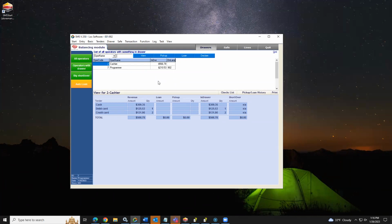The system is very forgiving. If you do declare a cashier by accident and they were not done for the day, you can then, as soon as the cashier goes and logs into the lane, they will be undeclared. The system sees that. They're like, oh, that cashier just rang another transaction. So it undeclares them and they'll start showing back up here in the operators with drawers. All the pickups will still be there. All of the loans will still be there. So you don't have to go back and redo those, but it will start accumulating again so that way you can pick up the cashier again.